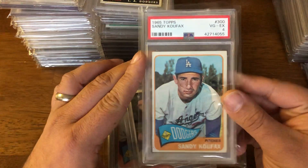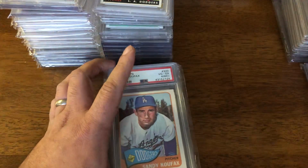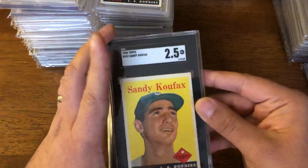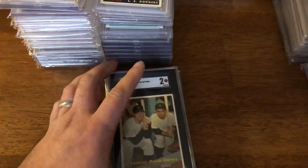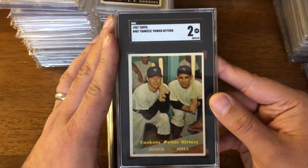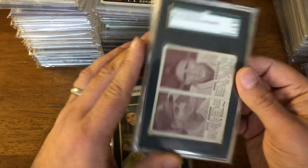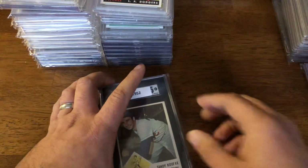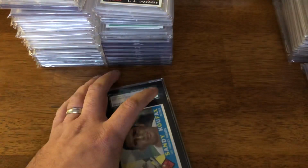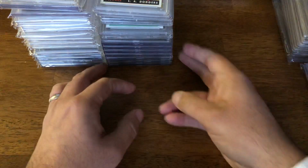'65 Topps Koufax and a 4. '63 Fleer Koufax and a 7. Another '65 Koufax and a 4 miscut. '58 Koufax and a 2.5. '67 Topps Mantle and Berra and a 2. '41 Double Play Newsome and Greenberg and a 1.5. '63 Fleer Koufax and a 3.5. '60 Topps Koufax and a 6. And we're halfway through.